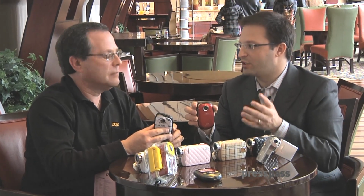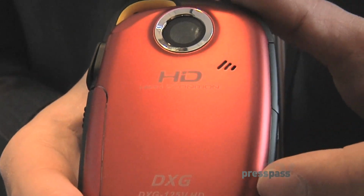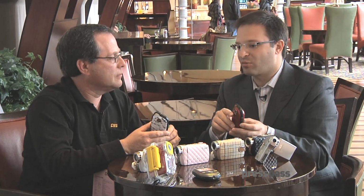The microphone is great. You get great audio off of it. And it's lightweight. You can throw this in your pocket. It's a great secondary camera, backup camera. And for people, like you said, who are active, it's a great first camera.